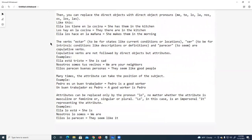The verbs estar, that is to be for states like current conditions or location, ser, that is to be for intrinsic conditions like descriptions or definitions, and the verb parecer, that is the verb to seem, are copulative verbs. Copulative verbs are not followed by direct objects, but attributes. Examples. Ella está triste. She is sad. Nosotros somos tus vecinos. We are your neighbors. Ellos parecen buenas personas. They seem like good people.